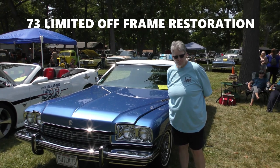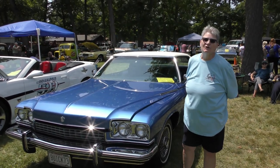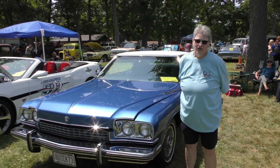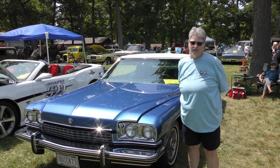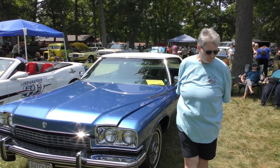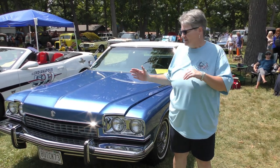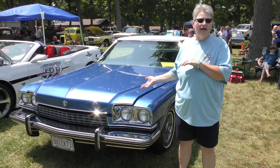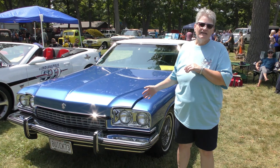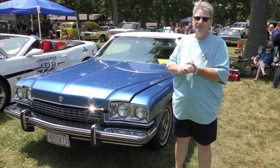73. Yep. So we just got the car back this year after a 2.5 year restoration. They redid this one top to bottom? Really? So what all did they do? Did they just do the paint job? The whole thing. Everything was off the body, rotisserie. Off-frame restoration. Everything. The car got dipped several times to get all the old paint off. It took a long time.